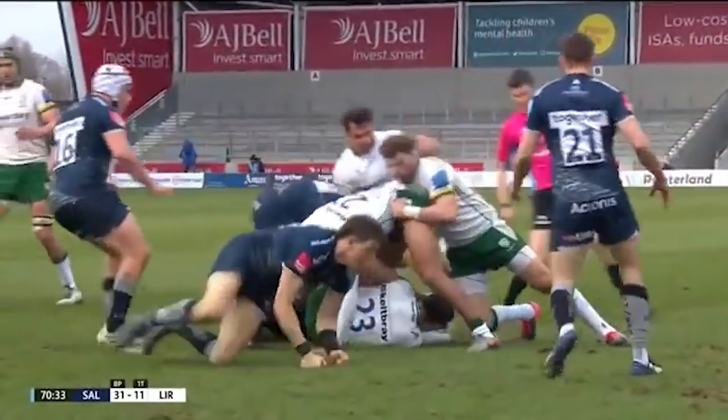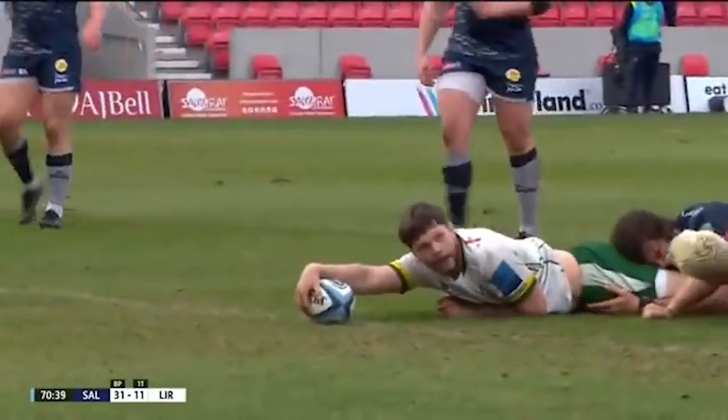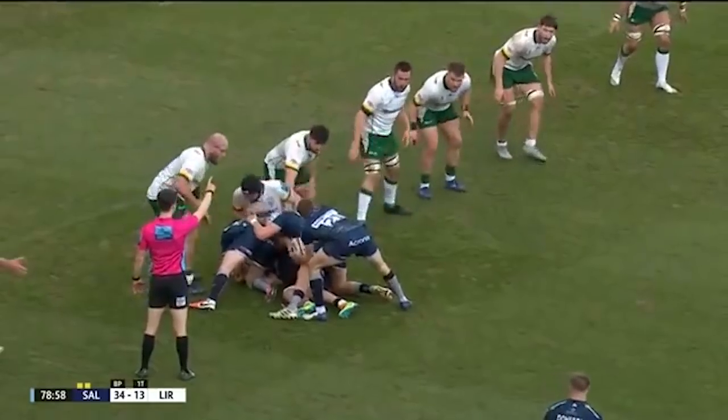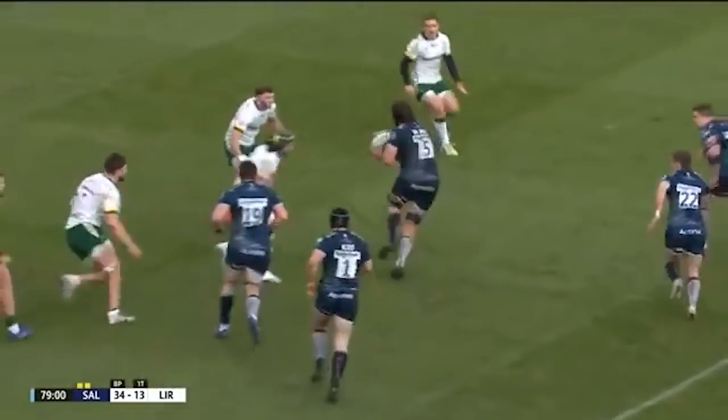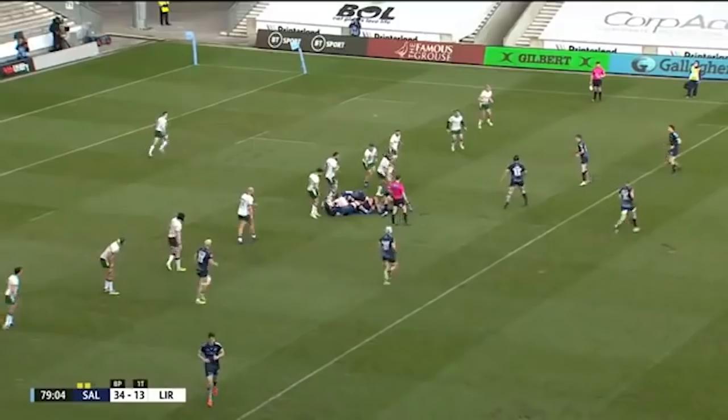There goes Tom Parton. The pass from Phipps. There's Blair Cowan, out of the back of the hand. Despite the fact they're outnumbered 15 to 13, they still see an opportunity to sail.